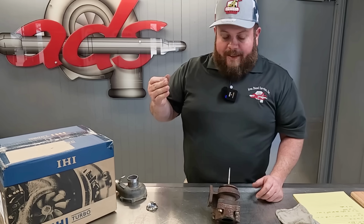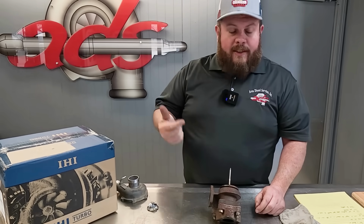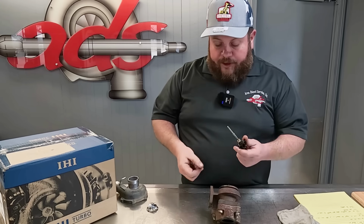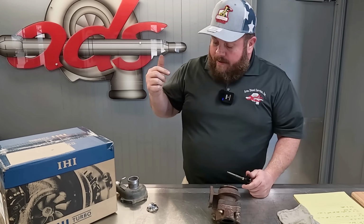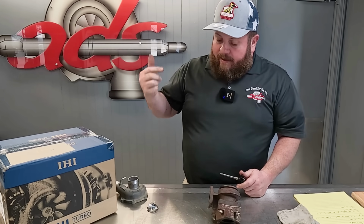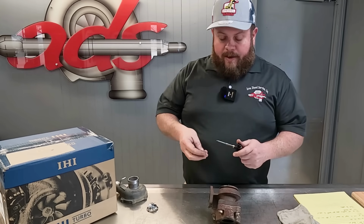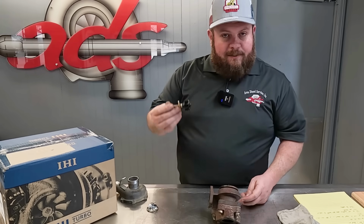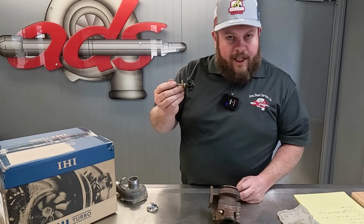Unfortunately, it's not economical to repair this turbo. It's definitely repairable, 100% repairable. New shaft and repair kit, clean up the housings, wrap all the journals and all the bearings and seals. No big deal, but just because they're little bitty doesn't mean they're cheap. This wheel is insanely expensive and also hard to get.